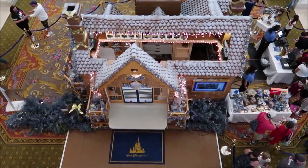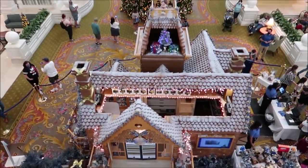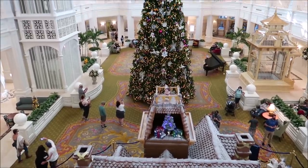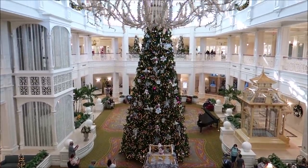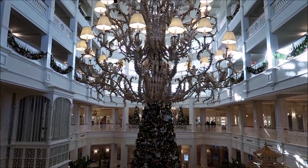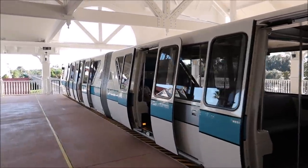But I think we're gonna proceed to Magic Kingdom. So one last shot at the lobby here with the gingerbread house and the Christmas tree, and then we're gonna catch a monorail. It's beautiful, isn't it? I should have probably gone and dropped my cookie off at my car, and that way it wouldn't melt or break. So we're just gonna have to be very fragile with the cookie. Looks like we got lucky, monorail blue.